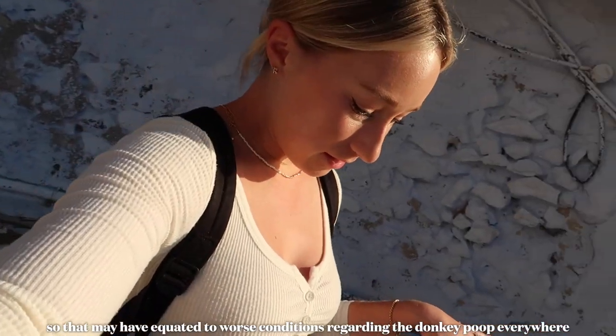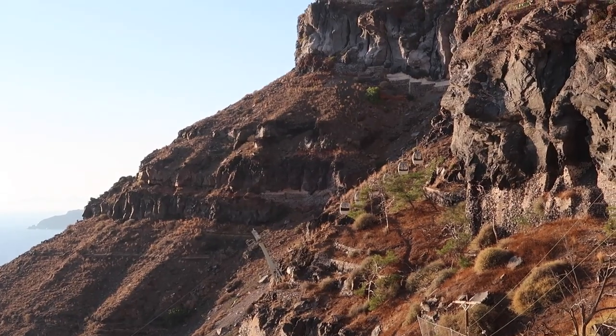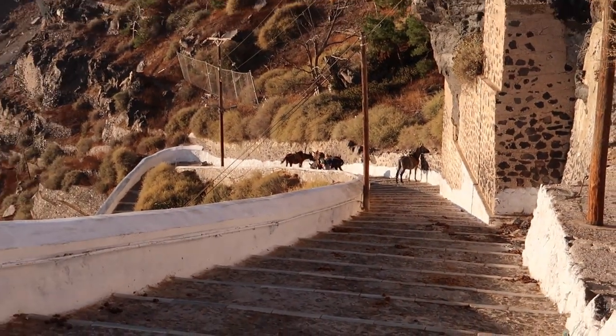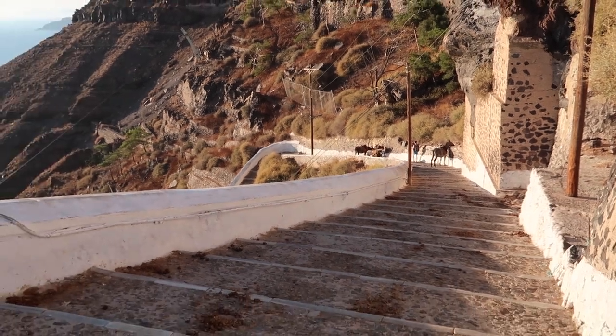We're just trying our best to watch where we're stepping. There you can see the cable car. I think it's a 3 minute ride. But as you can see, there's just not many people walking down this right now. And now we're kind of seeing why.